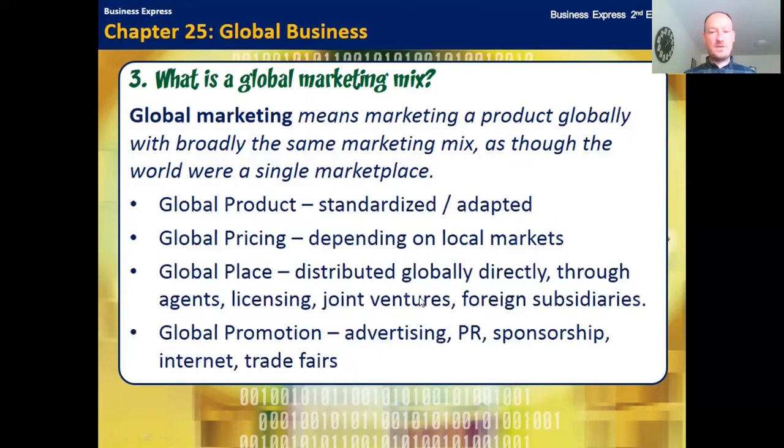Are you going to distribute globally directly? That'd be the likes of Amazon online. Obviously, they adjust their language, etc. When you see an Amazon screen, for example, in say Russia or China, it's going to look different to the Amazon screen that we get in the Western world, or particularly in English-speaking countries. So the brand's going to be the same, but the language obviously you can adjust to whatever suits the local needs.